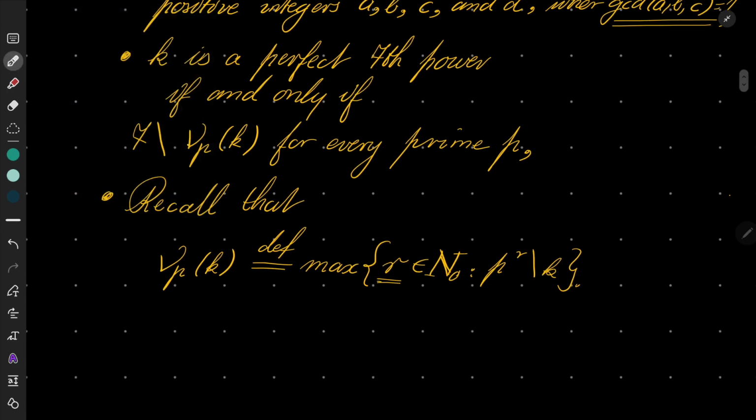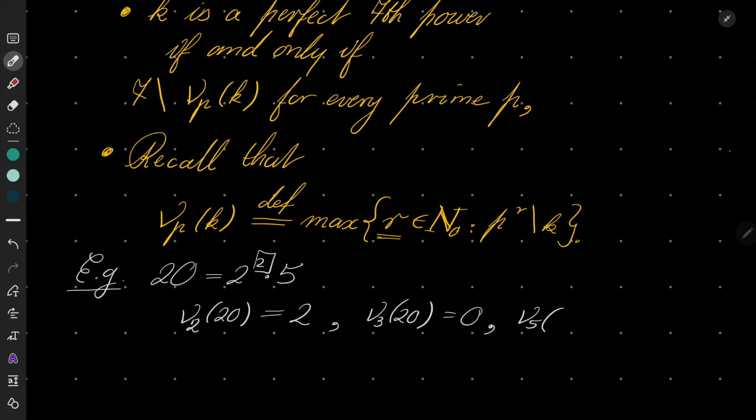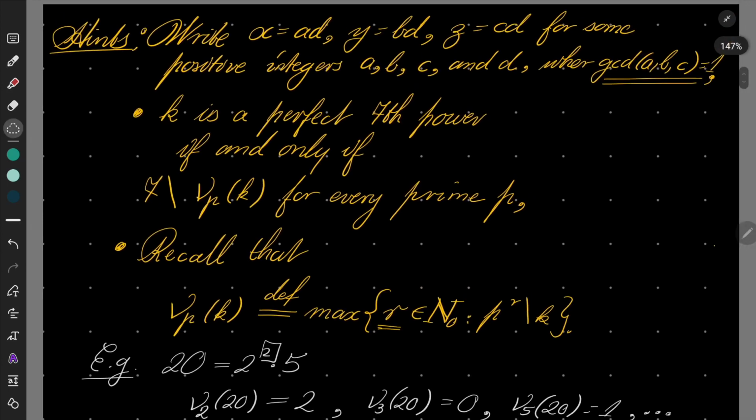So for example, if my teaching wasn't clear enough, let's consider the number 20, which is 2 squared times 5. The p-adic exponent with p equals 2 of our number is 2, because the highest power of 2 which divides 20 is 2 to the second power. The p-adic exponent with base 3 equals 0 because 3 doesn't divide this number. And the p-adic exponent with p equals 5 of 20 equals 1. And then we have only zeros. So give this problem a try and I will see you in a minute.